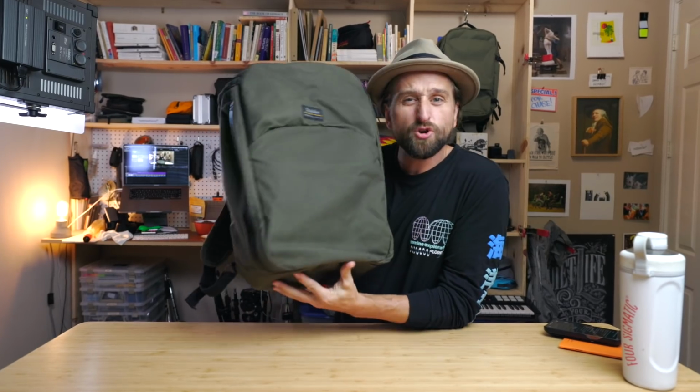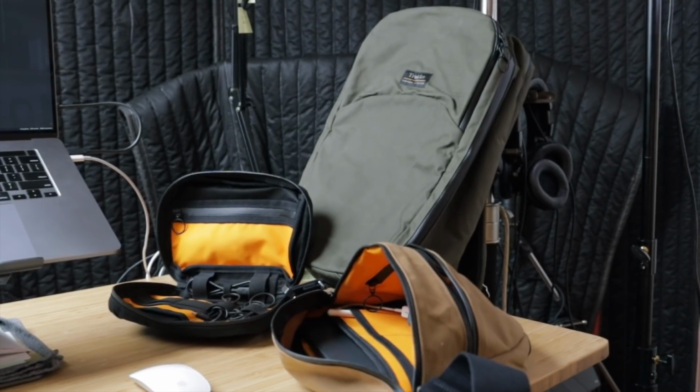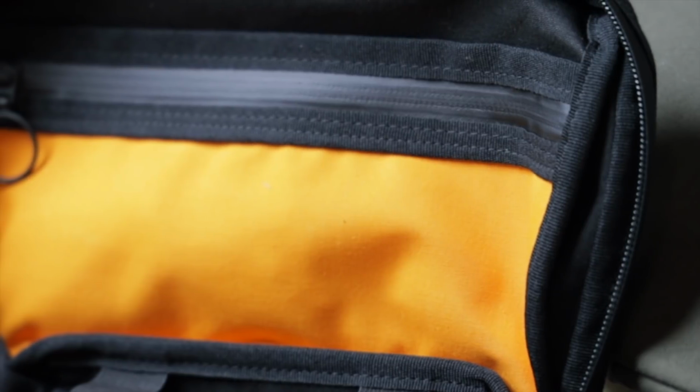What's up, friends? We got a new backpack to look at from Trakke. Hand-stocked in Scotland, dry finish waxed canvas. We'll be looking at 3 items today. Look at it. Oh, so classy.